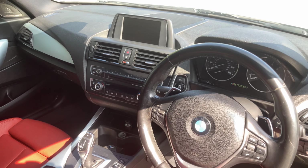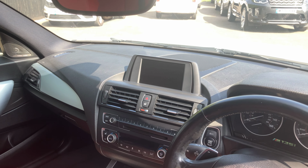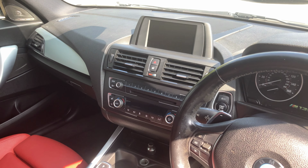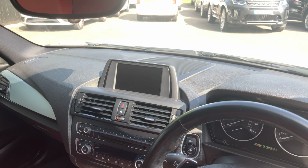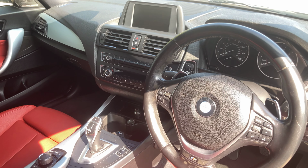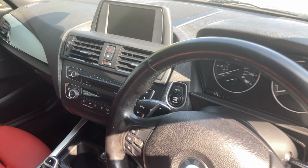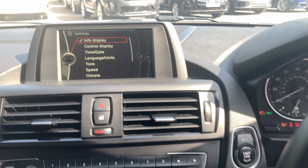And then in the middle, what BMW do best across all of their generations, their in-car entertainment system and climate controls. You've got a 6.5-inch infotainment display at the top, and then your dual zone climate controls down below, so you can have separate temperatures for the left and right hand side of the car. Let's have a hop inside and I'll show you some of the features on the in-car entertainment system. You've got keyless start.